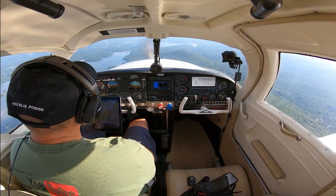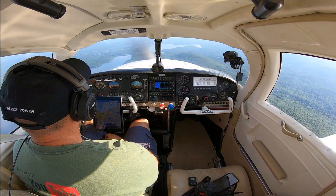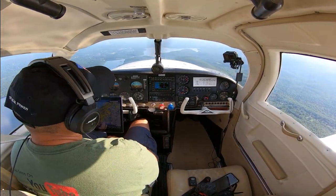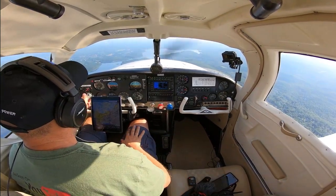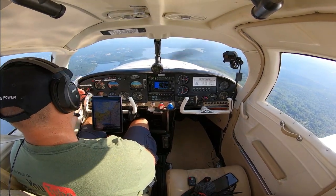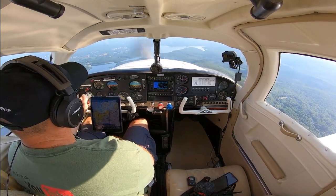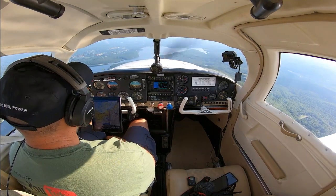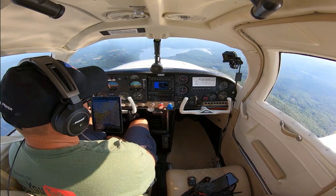Let's probably do a low approach over here. Traffic, 172, is back at you. Make sure there's no deer on the runway. They have a really cool restaurant, what the heck is it called? I forget what it's called now. A really cool restaurant at Lincoln Park. It's almost like Sky Manor. It's right by where you probably park your plane, and the taxiway is right there, and runway is right there. So it's pretty cool to take your family out to dinner if you're in the area, to kind of check everything out.